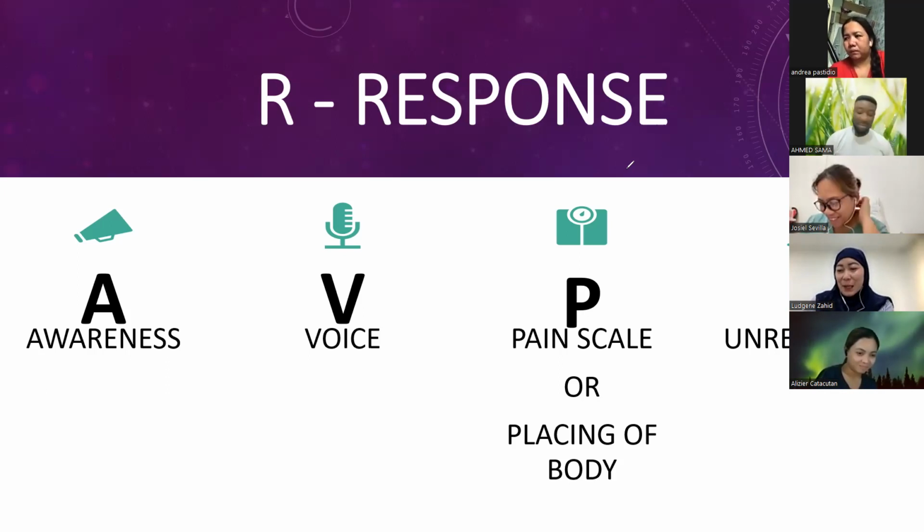So, if the baby cries or moves its toes or foot, then the baby is conscious. If not, then proceed to the next step, okay? Letter D, danger. Letter R, response. Doctors, A, B, C, D. Now, let's go to letter S.